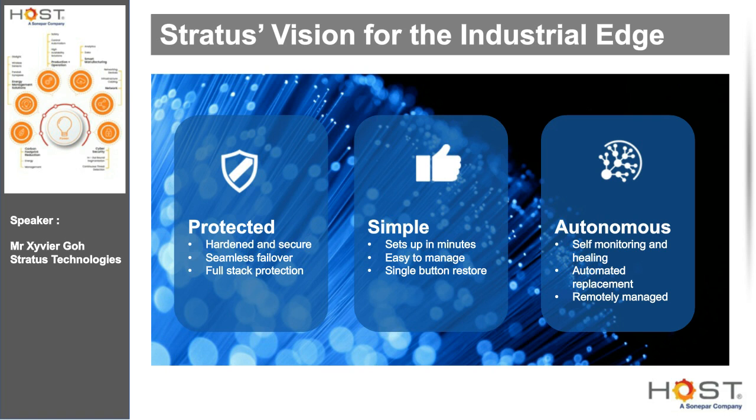Right. The last point, autonomous. All our products are self-monitoring and self-healing. Recovery to a protected mode is plug and play. Right. No engineering is involved.